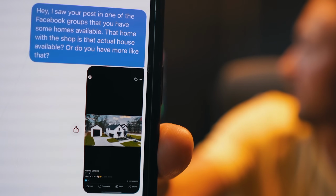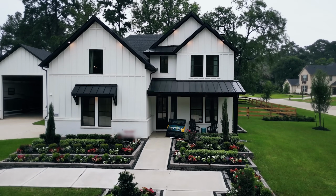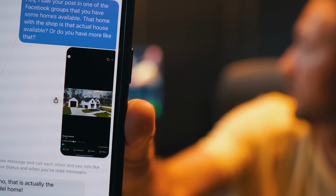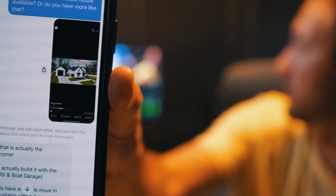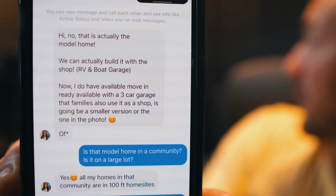And I said, hey, I saw your post in one of the Facebook groups that you have some homes available. That one with the shop, is that an actual house that's available, or do you have any more like that? And I screenshot the picture. Oh, and here was the response I got, thankfully.